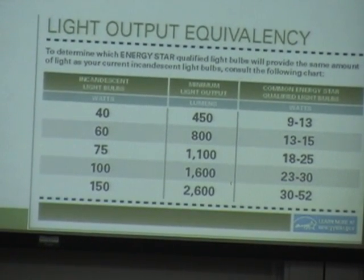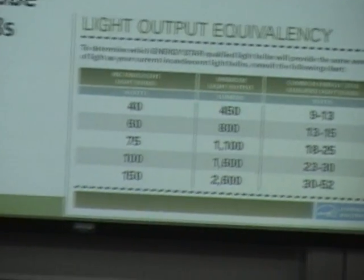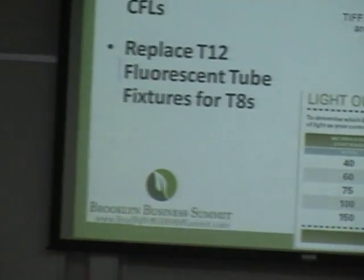And it's unfortunate because for every light you replace in a typical business, you'll save about $20 a year. I use it as a rule of thumb. A light may cost you $2 to purchase, so it pays itself back in 1/10 of the year, and you're saving $20 per light per year after that. So that's substantial. And also, secondly, replacing T12 fluorescent tubes with T8s.